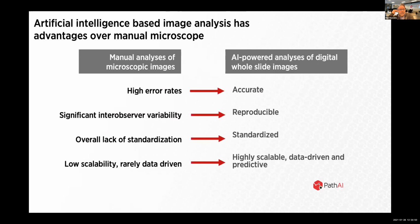Artificial intelligence-based image analysis has advantages over microscopy-based pathology, as I'm sure everybody here understands. It can have higher accuracy in relation to manual microscopy, higher reproducibility, intra- and inter-reader reproducibility, and because of that can be more heavily standardized. And importantly, it's scalable. As we just heard, there's much more high dimensional data that we can get in the digital space than in the manual microscopy space. And in the biopharmaceutical setting, this is particularly relevant when we want to make inferences about biomarkers and drug responses across large patient cohorts.